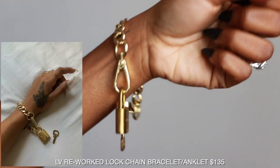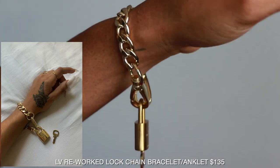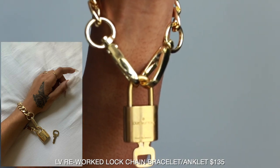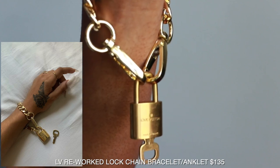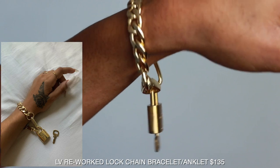Okay, so next up we have this bracelet, which you guys probably remember from the beginning. I showed you the LV necklace. She also has a matching LV bracelet, and they don't come together. You do have to buy them separately. The only thing about this bracelet that's kind of annoying is the lock just hanging. And sometimes I'm scared that it's going to unlock because I keep the key in it. But yeah, it just kind of dangles like that, which low key can be annoying sometimes.